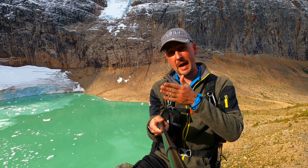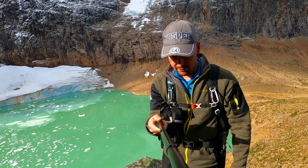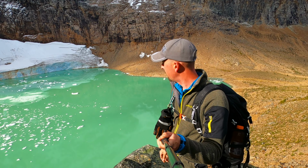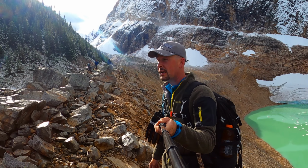Before you turn on the trail to go back in towards the forest, it's always worth the climb up here. There's just a series of boulders. It's maybe 50 meters, 25 meters maybe, and then you have the full view of the Glacier Lake. Extremely pretty view.